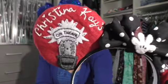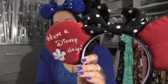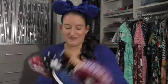So she went and made me Mouseketeer Radio ears. That was our logo. And it's got a microphone and my name. It says, have a Disney day. I do work in radio, so this is, you know, very, very special to me.